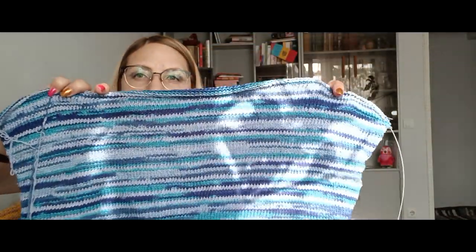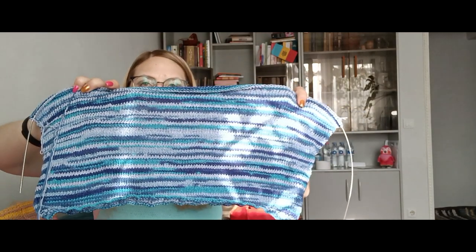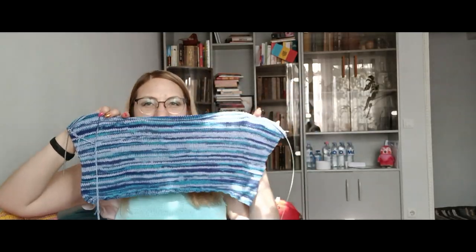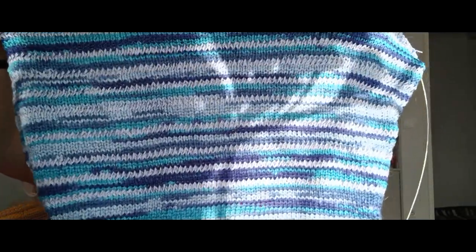I don't know if you can see it because of this sun. Ooh, I apologize, you guys. But if you're knitting, you don't even notice all of these errors. So knit on. Basically, this is just a striped, irregular striping cotton blouse.